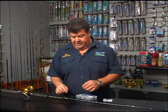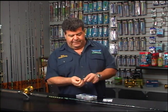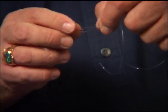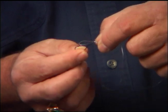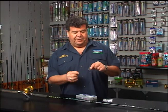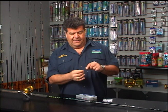And there's also a DVD in here on the different rigs and knots that you need for inshore fishing. You'll see this particular knot that I have here is a perfection loop knot, and the reason for that is I want my bait to be able to swim freely when it's in the water. That's why I have that loop. When you tie it, when you're actually fishing, the loop will be a little bit smaller, but I just have a little bit bigger one here so you can see it.